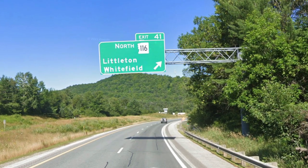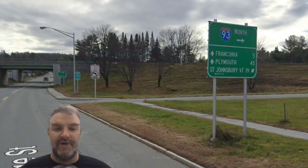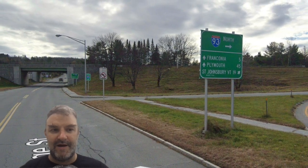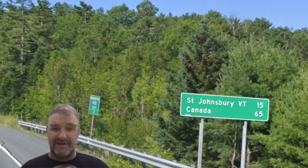It is an overhead sign, but again, we get no pull-through, so it doesn't quite meet the standard that we would want it to meet. Now from Littleton, we're going to be getting St. Johnsbury, Vermont for northbound I-93. And now we get St. Johnsbury, Vermont 15 and Canada 65, and that is the correct choice, I believe, of what they should be doing here.